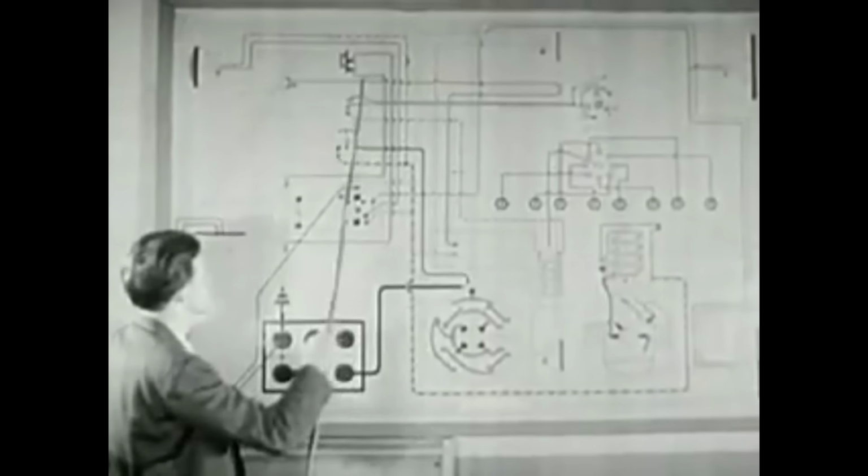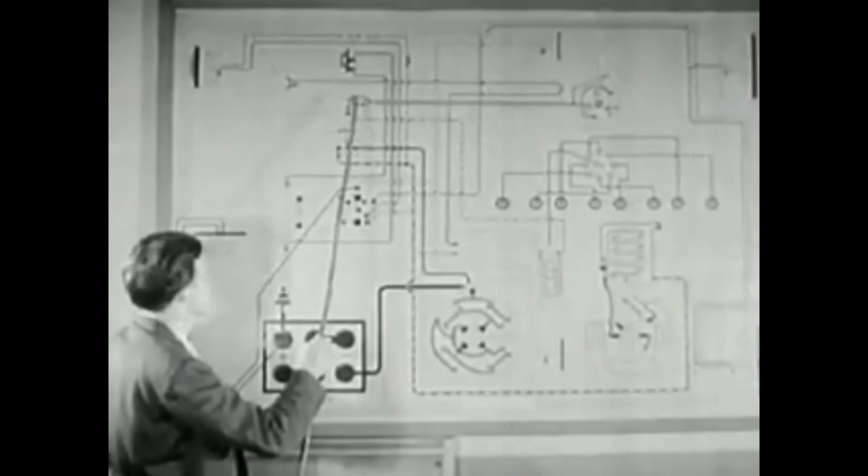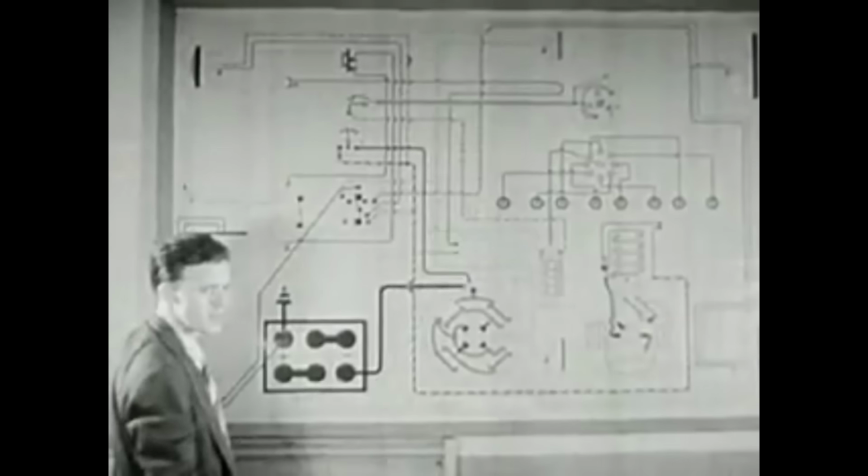Electrical physics will help you understand the ignition of a car. So you can see that physics is not only an interesting subject, but very necessary if you are to become a first-class auto mechanic.